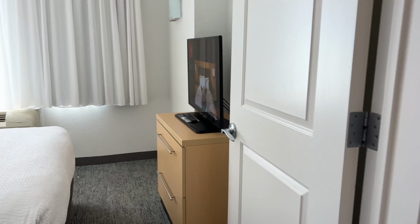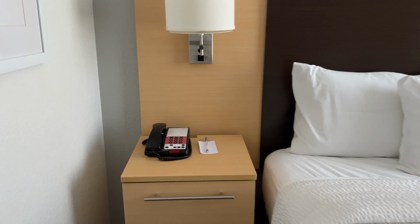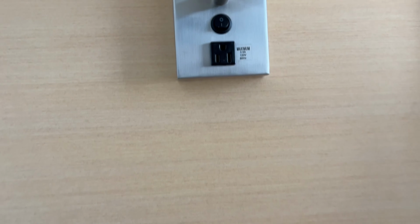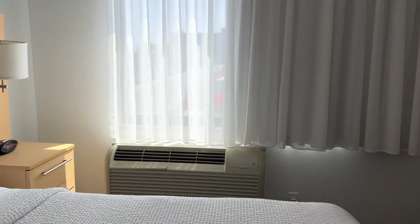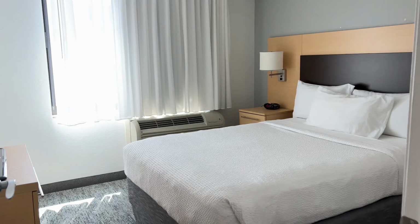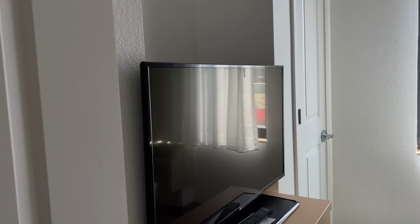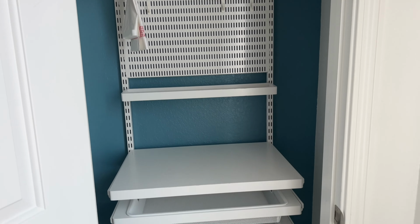And then this is the first bedroom, again, queen bed. There is a plug in the lamp for charging solutions next to the bed. And then we go into our second room, which is very similar. Didn't look in the closet in that one, so closet system.